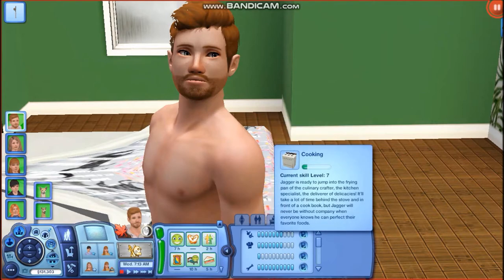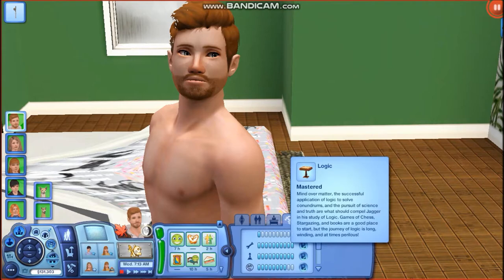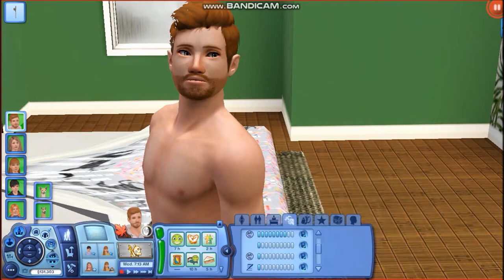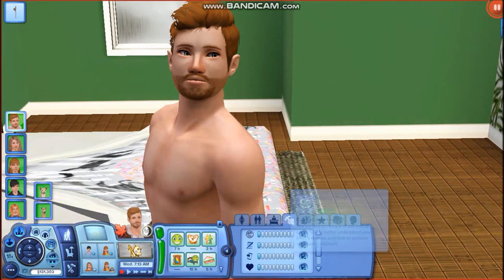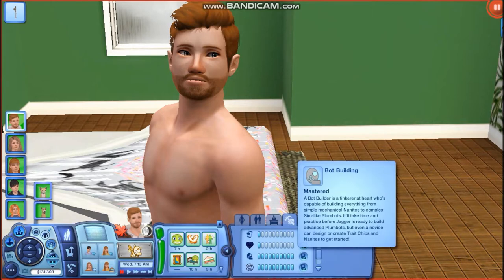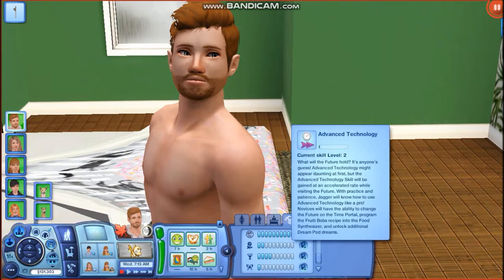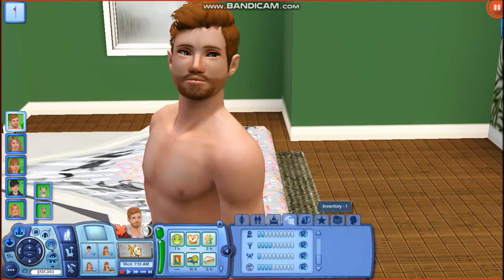He's level 7 charisma, level 7 cooking, mastered the handiness skill, mastered the logic skill. And he's level 1 writing, level 1 social networking, and level 1 Kama Simtra. And then he's mastered the bot building, level 2 advanced technology, level 4 laser gun the con, level 1 collecting. And that's it for his skills.